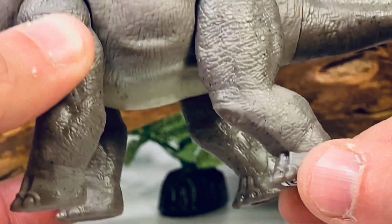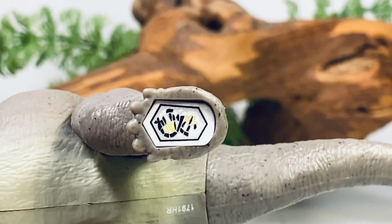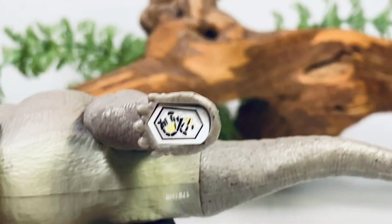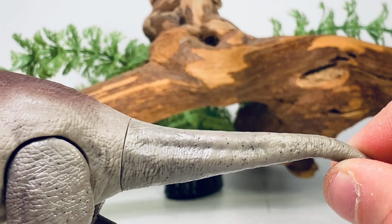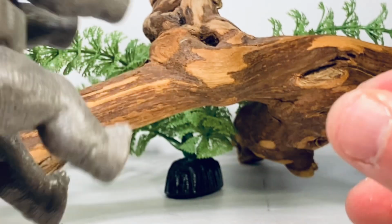I don't know. And then flipping it over, since we're talking about the feet, here is the scan code for those of you that want to scan this into the Fax app. And then going down to the tail. Tail is not painted, but you do have some of those black flecks mixed in with the plastic that add a little bit more color to it. It has a very tiny baby-like tail.